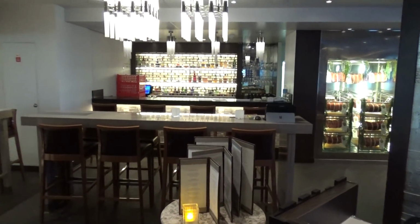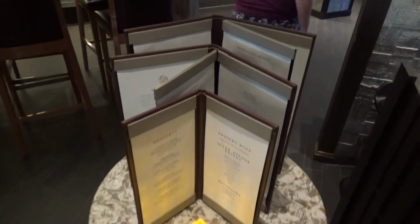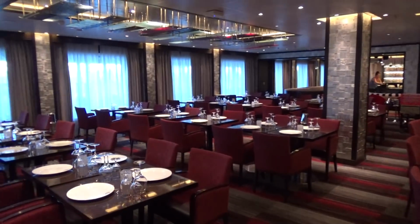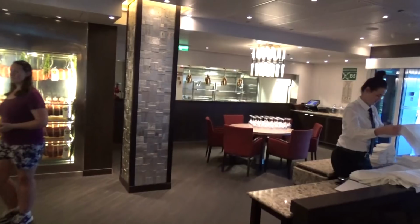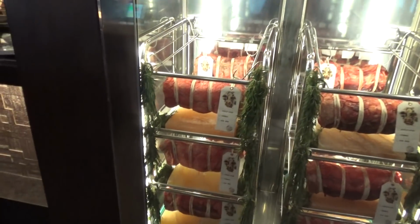Here's the Fahrenheit 555 Steakhouse, probably your main upcharge restaurant, or at least the most popular one. Just took a look at the menu. It looks amazing. It is pricey. I believe it's like $35 upcharge per person, but it's a really, really nice space, and the menu looks great. So if you're a fan of upscale dining, this is probably going to be somewhere you want to head. I like the show kitchen over there, and then I love this, the different meats hanging out here in a butcher's block kind of thing.